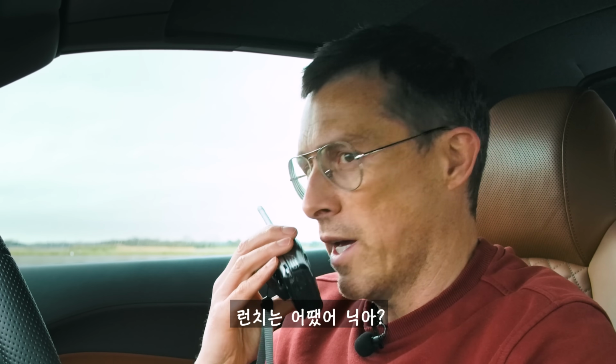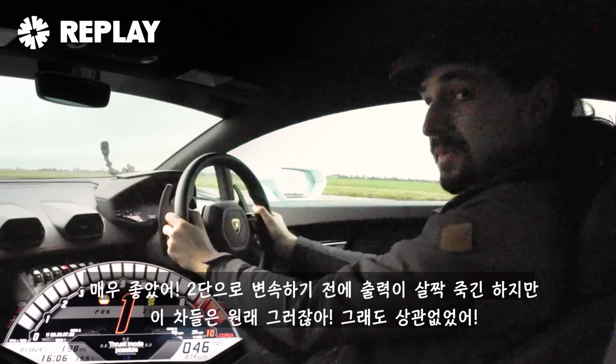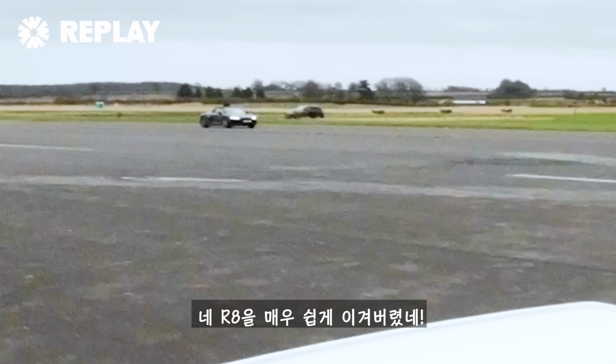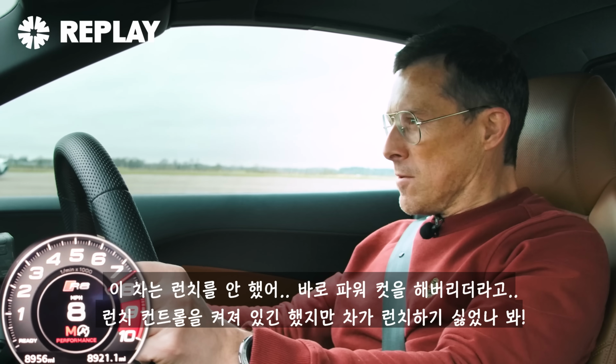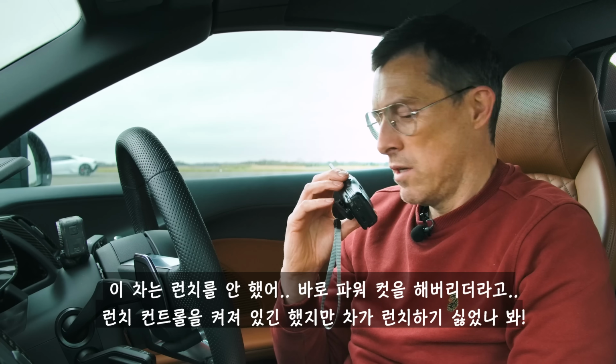How was your launch, Nick? That was pretty good. A slight stumble just before it changes into second, as we know these cars love to do, but it didn't matter, did it? This thing destroyed your R8. This didn't really launch, it just went off the line. It was in launch control mode, but I don't know, it wasn't happy.